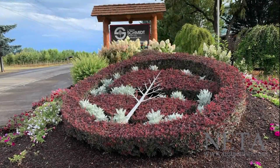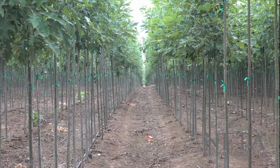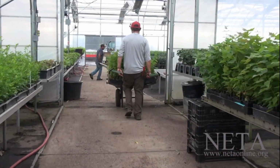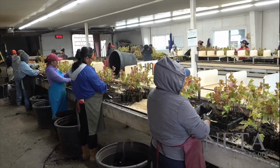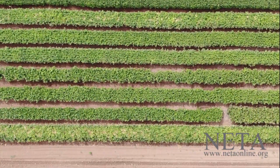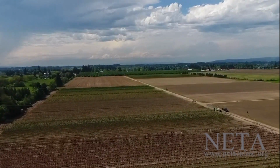For 70 years, J. Frank Schmidt and Son Company has been growing new ideas. They're the originators of the well-known Red Sunset maple and introducer of more than 50 other patented or trademark cultivars. Their company is known as a premier source of up-to-date deciduous tree cultivars and new introductions. More than 500 varieties and cultivars of deciduous trees are carefully grown on their rich Willamette Valley soils in the heart of Oregon, the nursery state.